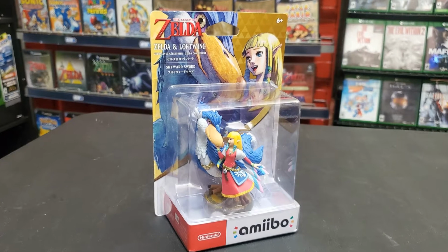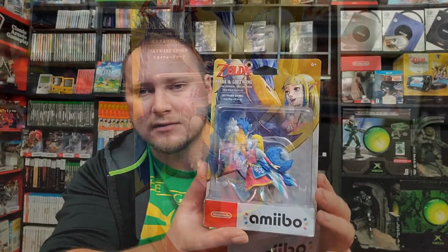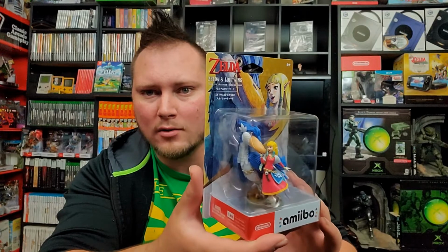Another Legend of Zelda item that I've been trying to get my hands on and just had no luck, but here recently I actually was able to acquire. This is the Zelda and Loftwing Amiibo. Look at this thing, guys. It is absolutely gorgeous. These mini statues, as I like to call them, are just extremely well detailed, well crafted.